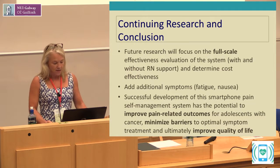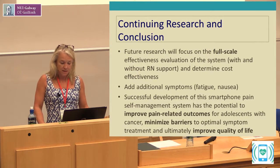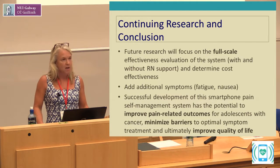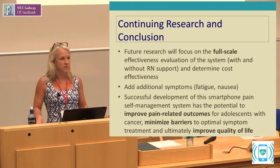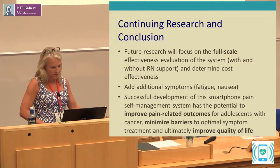But in closing, I think the successful development of a smartphone pain self-management system has the potential, and I think I've shown you some data, to improve pain-related outcomes for adolescents and minimize some of the barriers that they currently face to receiving these sorts of treatments, and it can have an impact on their quality of life.